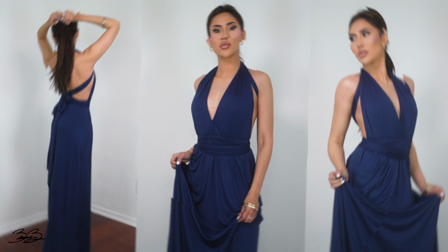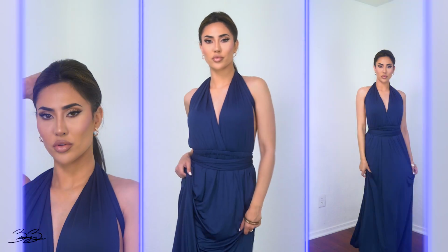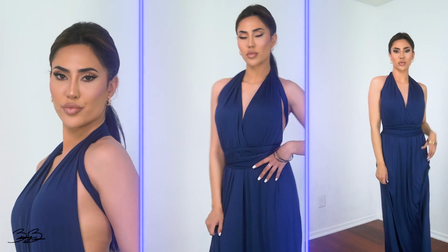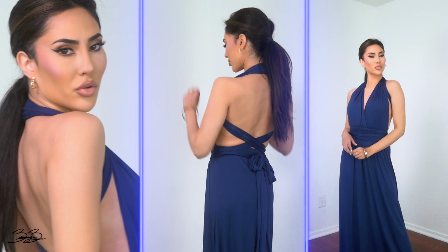So next up, I have this super cute, versatile blue dress. Now this dress is literally perfect for a wedding. The fabric is super airy and flowy. Once again, it's almost like that spandex material, so it fits the body really nice, and it's also very comfortable.